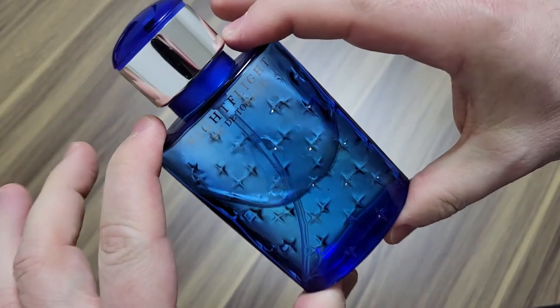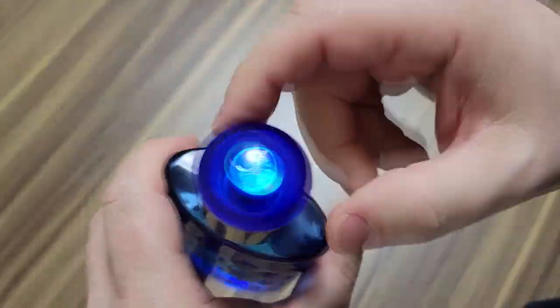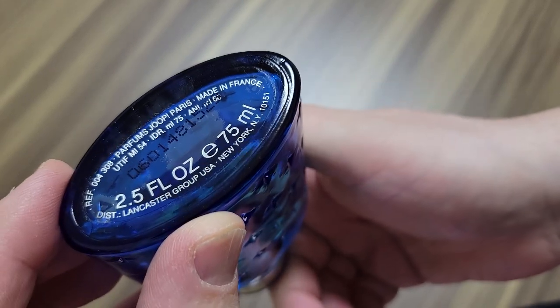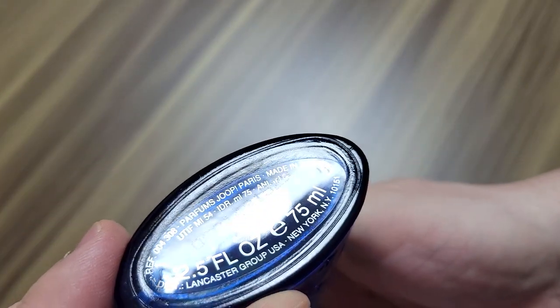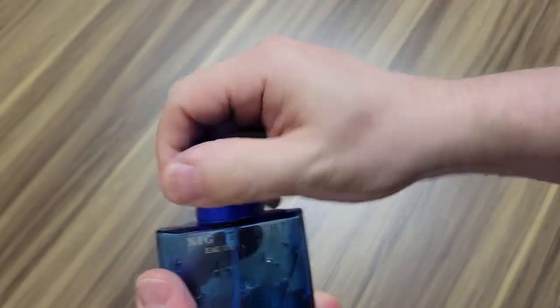All right, so this is the one I just got. Got this a couple days ago, and this one, the label is really nice. It's still on there complete. It's got the silver cap. This is a vintage bottle. Let's look at the bottom real quick. Similar batch code, 060148152 something. Can't see it. Lancaster Group, it's got a sticker on the bottom. Let's give a sniff on this one.